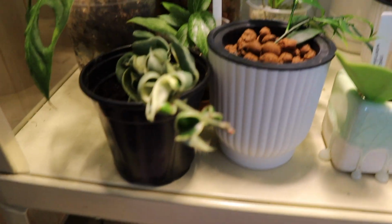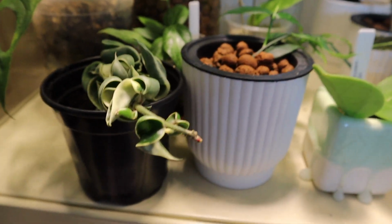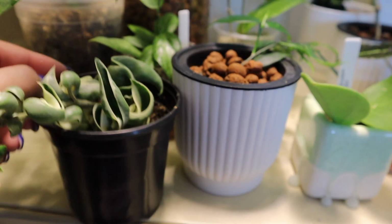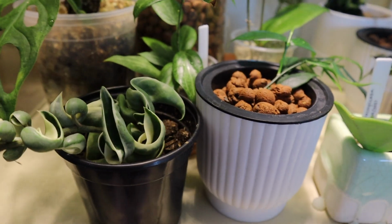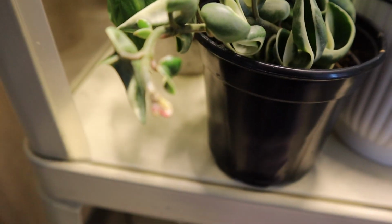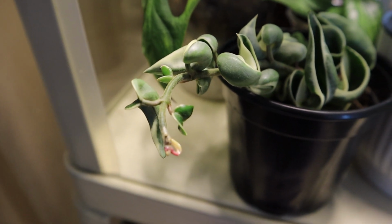Okay, this is a very exciting one. This is the Hoya Carnosa Compacta Alba Marginata that I got many months ago when I went to Da Hang, and it's done absolutely nothing for at least 4 or 5 months, probably more. And finally, guys, there is a baby new leaf there.